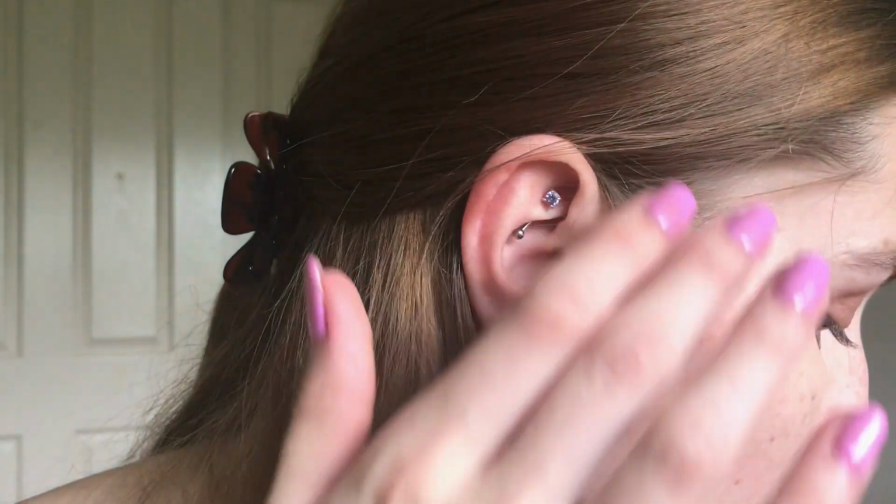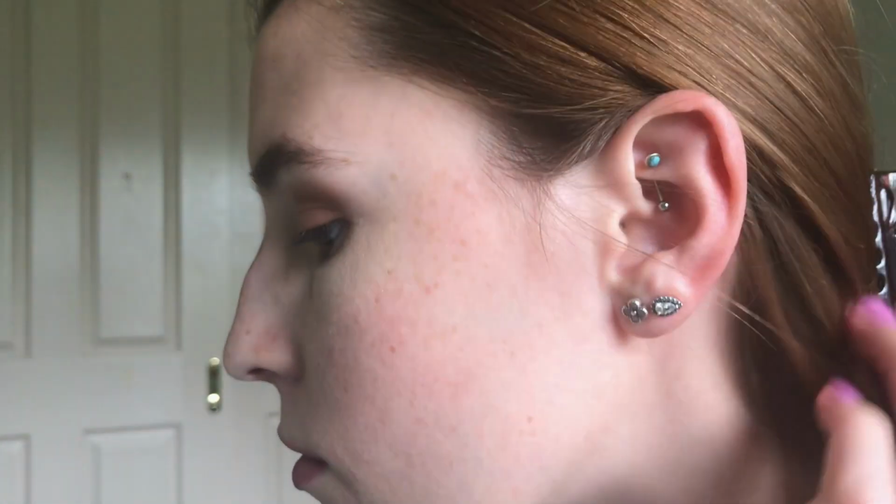So I have a ROOK piercing on my right and left ear, one either side. I got these both at the same time a bit over 2 years ago now, and I've learned a lot since getting them, and I had a few weird things happen which I thought you'd be interested in knowing before you got your own ROOK piercing.